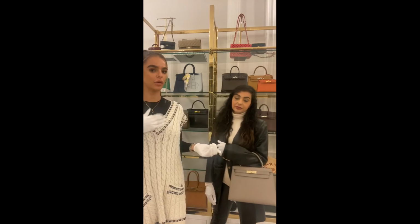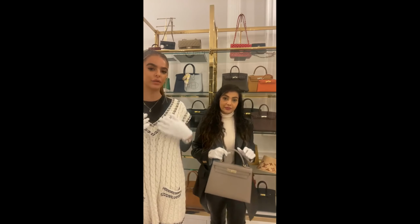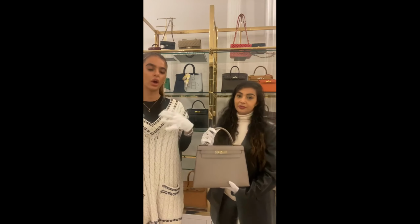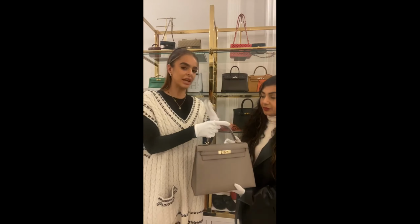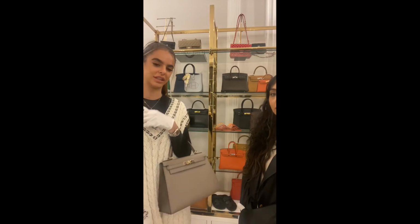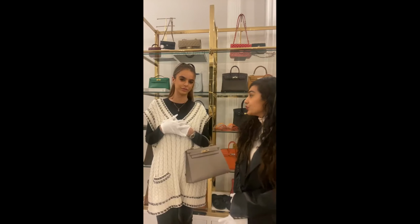Sabrina is 5'4" and I'm 5'11", and I really do think the 28, even in the Cellular version, is big enough that you can fit lots inside, slightly bigger than the 25, so it has slightly more movement to it as well, and I just think it's a great size for all. Yeah, that's a really good point to make.